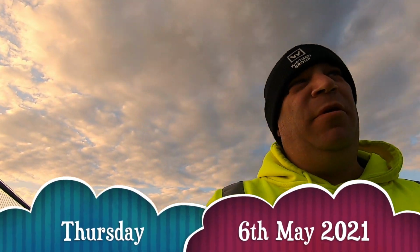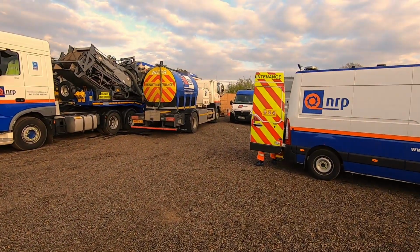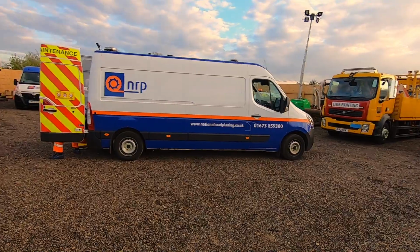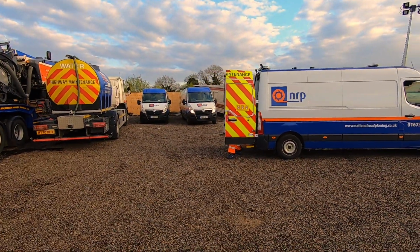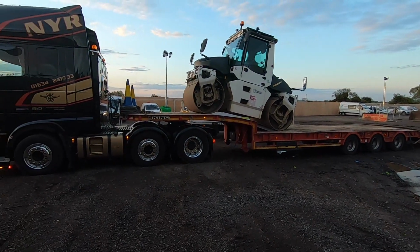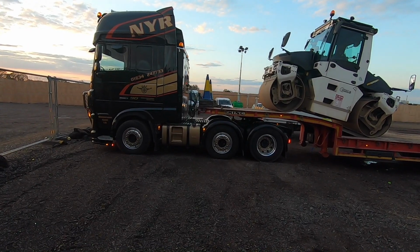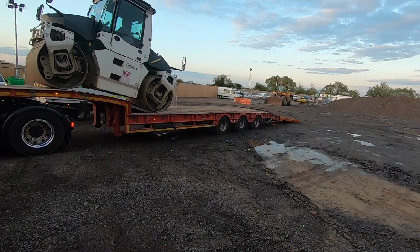So just in the compound, before I show you some of the boys, got a big water bowser just pulled in, filling up both machines, vans, all over the place. And around the other side, we're taking over the compound. Just before I let you know, see the other low loader is now in the yard, NYRs, which we use quite a lot, picking up all the paving equipment and the rollers, ready for the night shift.